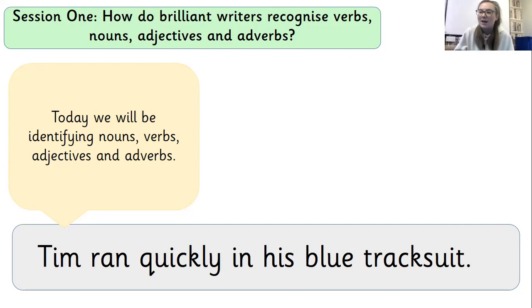What is the verb? Now a verb is a doing word. So what is Tim actually doing? On your whiteboards, can you write down the verb, please? Okay, right, well done. Okay, what is that verb then? Whisper it for me. Oh, well done. It is, it's ran. Well done, because it's the past tense for run. So that is where Tim ran quickly. That's the verb is ran.